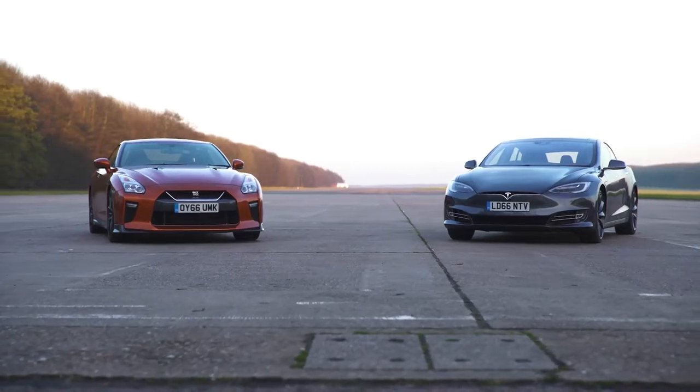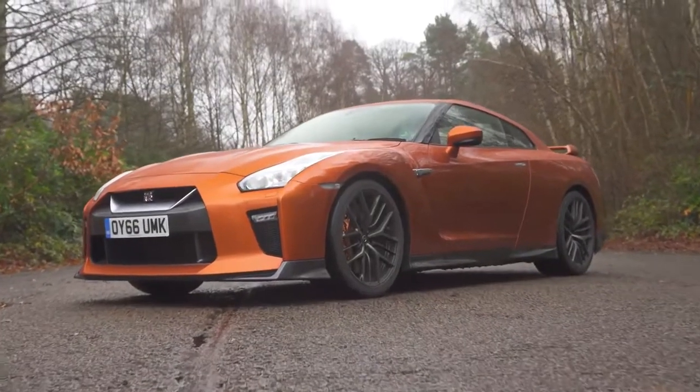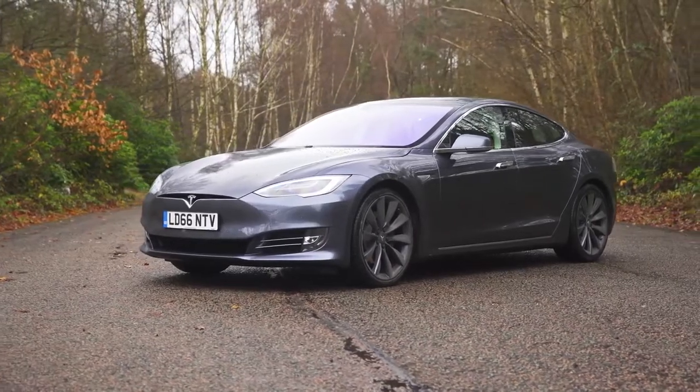Which provides the best acceleration for your money? The internal combustion engine or the electric motor? Representing fossil fuels is the Nissan GT-R. Flying the flag for electricity is the Tesla Model S.